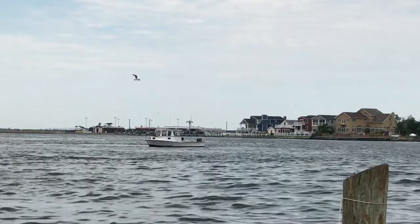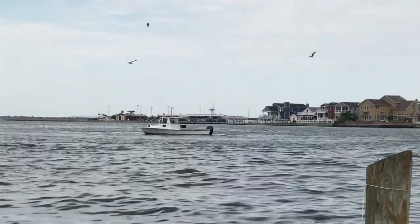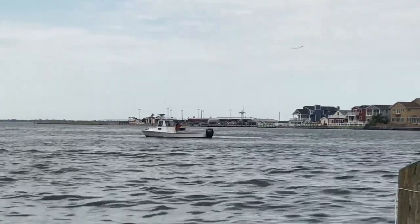I think he's checking his lobster traps. See what he's got, if anything at all. Pretty close to the pier.